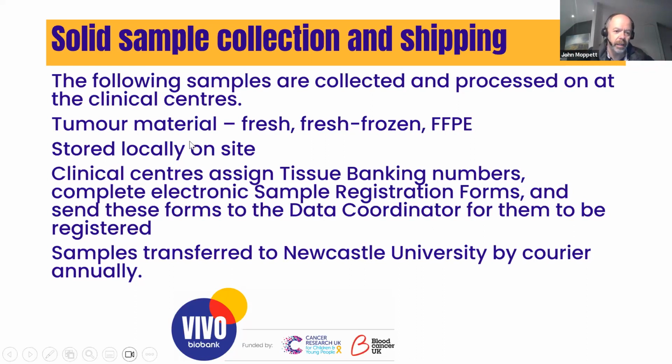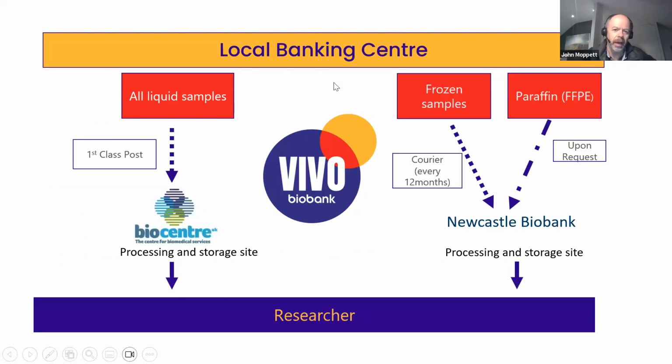Those are not sent straight away to us. They're stored locally at site. What the sites do is they register the patient on paper so that we know about them, and then annually, to save shipping costs and hassle for everybody, samples are transferred to Newcastle. So what this looks like is that at the local sites, liquid samples are sent by post to the BioCentre, who process the samples into what we need, which I'll come to in a minute. Meanwhile, on the solid side, frozen samples go to the biobank on an annual basis, and then the paraffin samples are actually kept on site until requested by researchers, and then we do the process of collecting them for them.